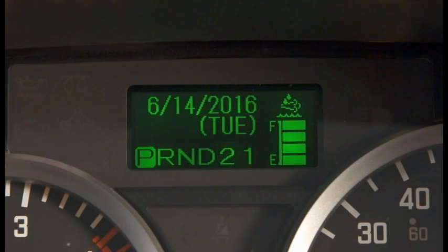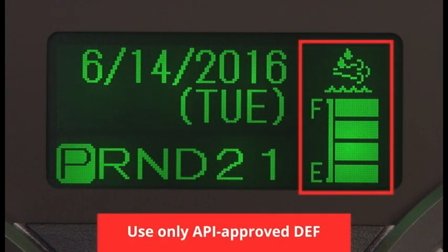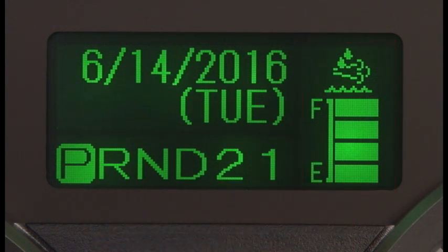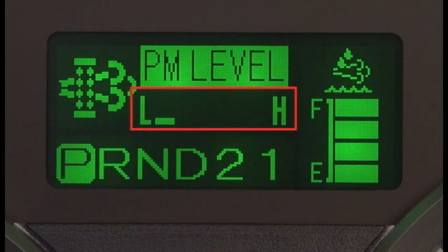Keeping track of the diesel exhaust fluid level is critical. This gauge in the MID helps you determine when it's time to refill. Another important component to keep track of is the diesel particulate filter. This gauge shows the particulate matter's accumulation level. L is for low and H is for high.